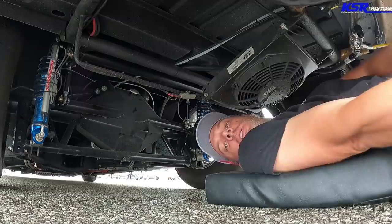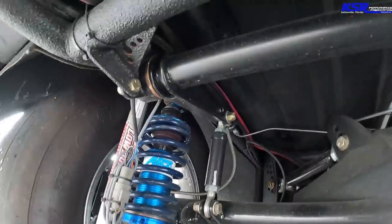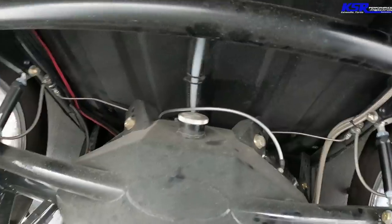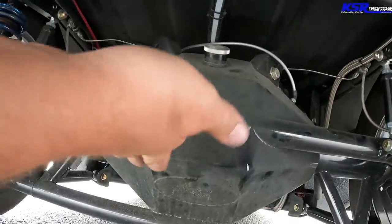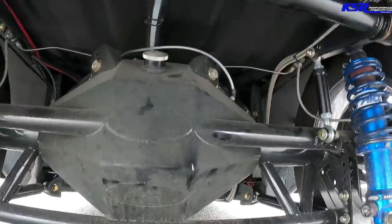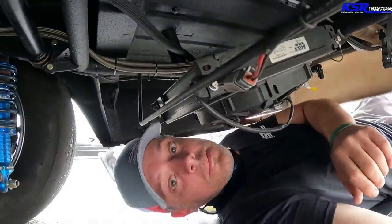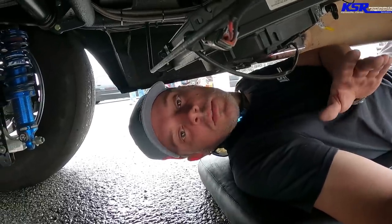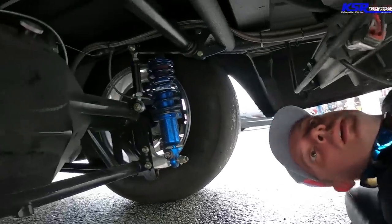All right, well, that's our preload adjustment, which I'm not sure if you could see, but basically you can see we've got the TRZ anti-roll bar that connects from one side to the other. Its goal is to prevent the G-body shuffle that these cars are so famous for. And really, all fast race cars have anti-roll bars in them.